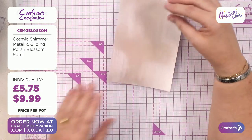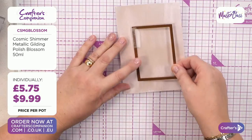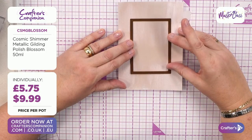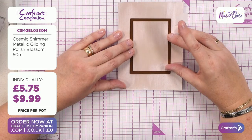Brilliant. So what I'm going to do next, I've just brought from home one of my rectangle dies. And I want to just pop this through the machine because I want to cut a piece out of the middle before I actually put it through the embossing folder. And the reason being is I want to lift the middle element out to make it a bit more of a focal point.